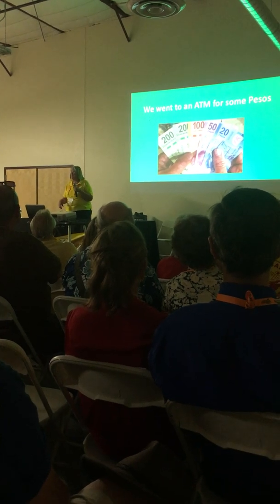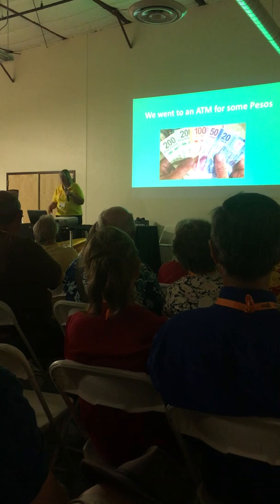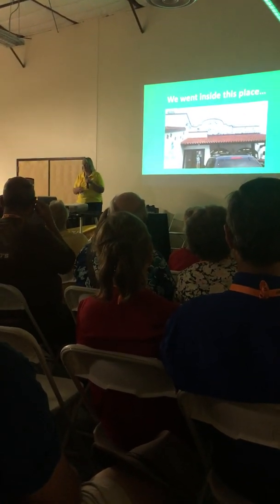We went to an ATM to get some pesos. The current exchange rate is about 18 pesos per dollar. So if we see something that costs 20 pesos, it means it's about $1.